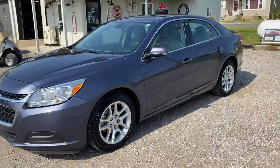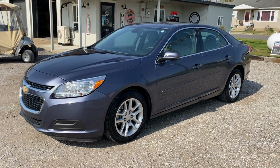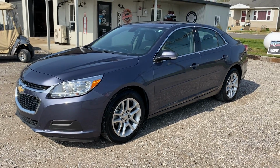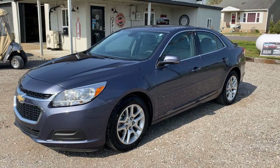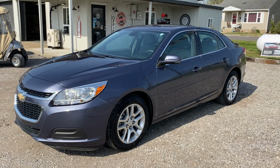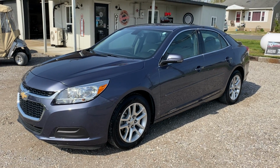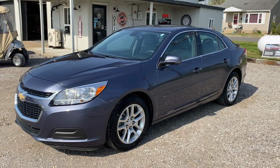We do have this here for sale on consignment. That means the dealership does not own this car. You can get on our website and view the Carfax report at ninthstreetautoplaza.com. Stop by and take a look at 800 and a half West 9th Street in Mount Carmel, Illinois. If you have any questions, call me at 618-450-2600.